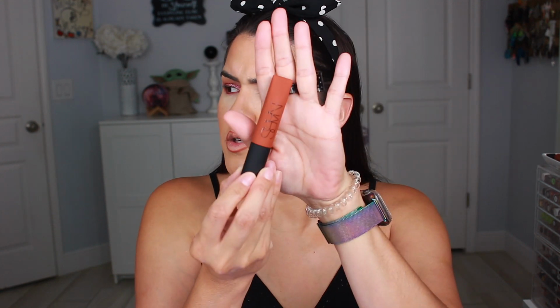I probably should wipe my lips first, but. Next, we're gonna take the NARS Lose Control. I'm scared that this is gonna be too dark. Let's see what it looks like. But it's supposed to be an air matte lip color. Oh, the packaging is so cute. Look at that. Let's see.